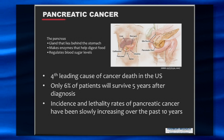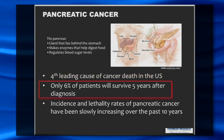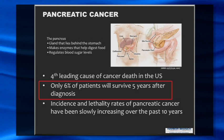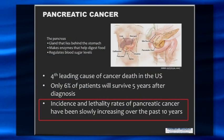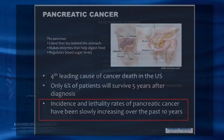My group focuses on pancreatic cancer, and the reason we focus on this disease is that it is the fourth leading cause of cancer death in the US. Of patients that are diagnosed, only 6% survive 5 years past that diagnosis. So the drugs that we're using currently are not very effective. We have made progress with many cancers in which we have reduced the incidence and the lethality, including breast and prostate cancer. But the incidence and lethality rates for pancreatic cancer have been increasing in the last decade. So we really need new treatments to treat this disease.